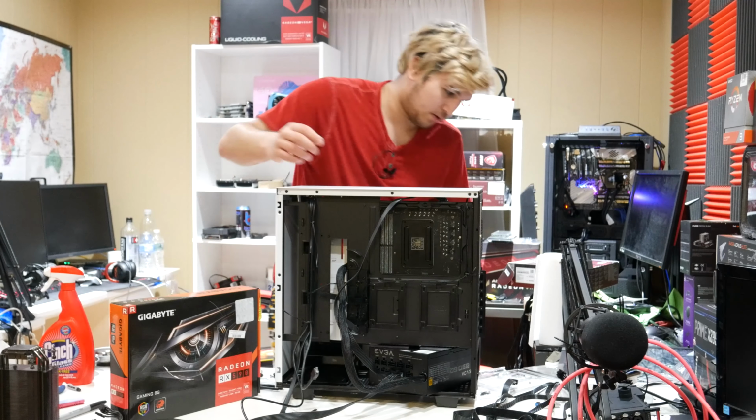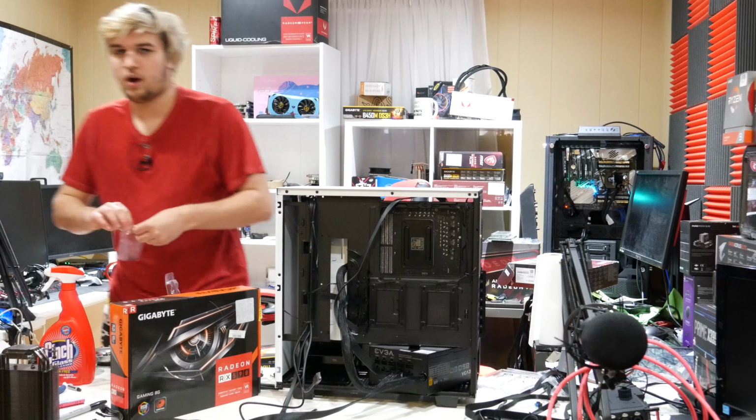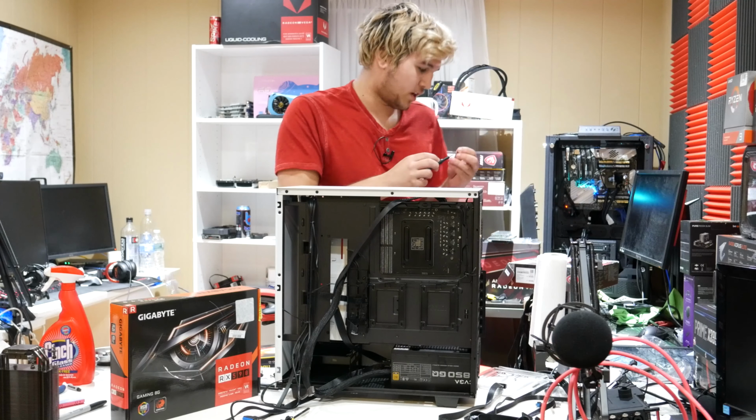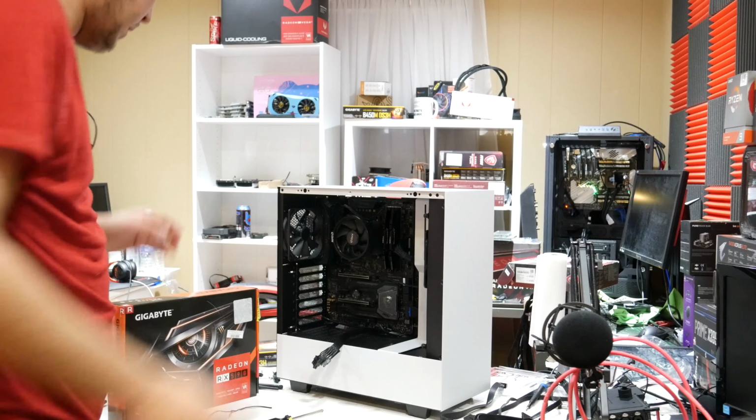Let's actually install our power supply now. It comes with screws, which I need more. I've run out of these screws 1,000 times over. I don't like the amount of force I have to put into screwing this power supply in. Probably gonna blow it up. Who cares? Now we got that done.